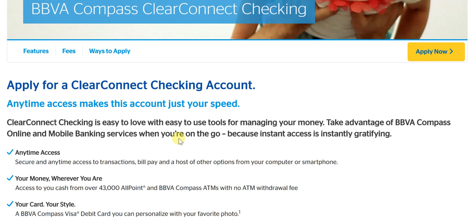This is the page in question, and this is where you'll be applying for your own ClearConnect checking account. To make things easy for you, we provided the direct link to this very page, whereby you too can review all of this information and then in turn apply for your own ClearConnect checking account.